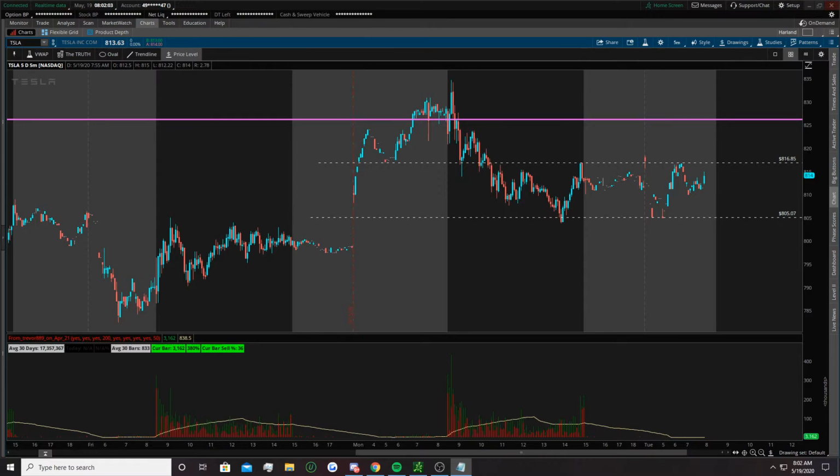Above 817. Below 805. I'm also going to mark stuck in $50 range last 10 to 11 days.